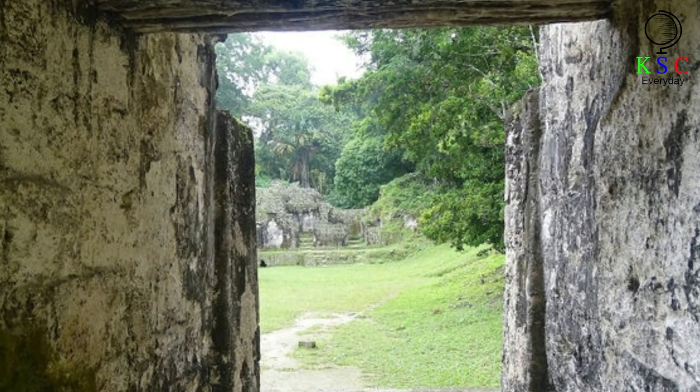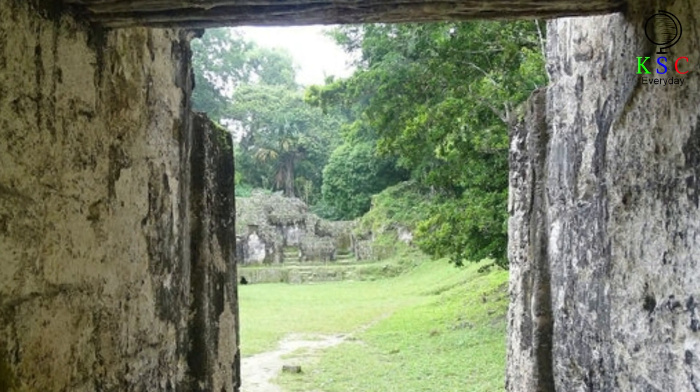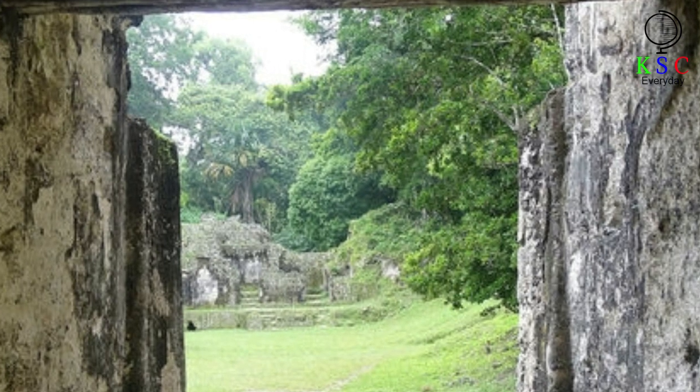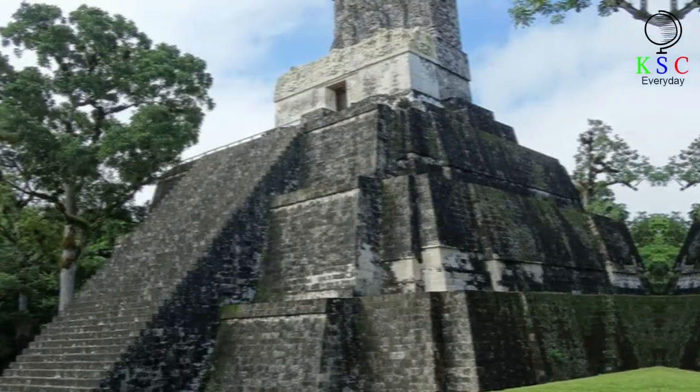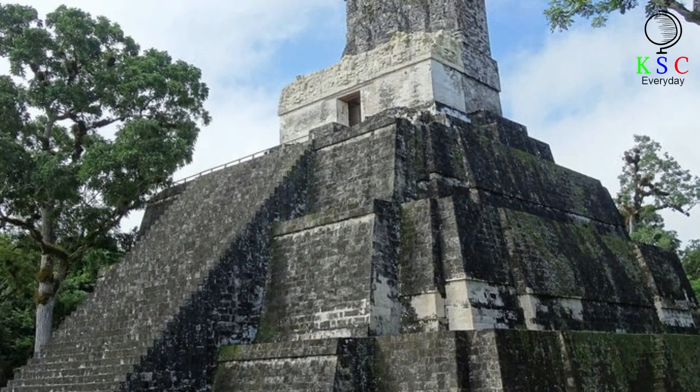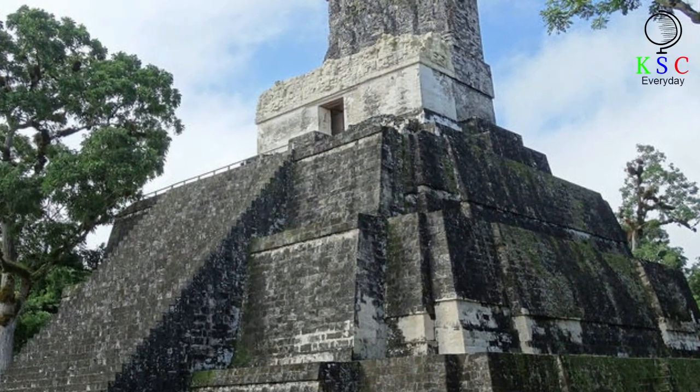The project has shown us a lot about the society of the Maya and its people. For example, we're only now beginning to appreciate just how densely populated its lands were. Dr. Estrada Belli explained to National Geographic, most people had been comfortable with population estimates of around 5 million.